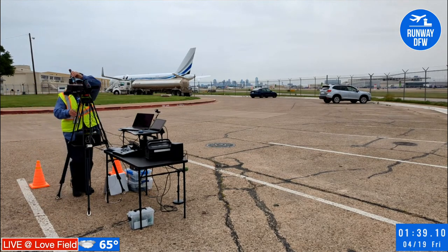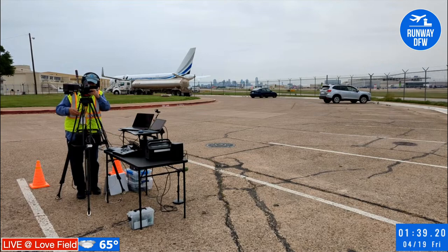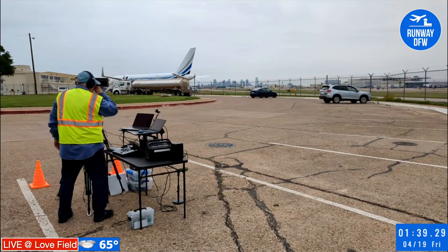Yeah, I don't know about this location. Southwest 362, wind 330 at 11, gust 19 at Barry, runway 31 right, full length, clear for takeoff. Clear for takeoff, Southwest 362. Southwest 4925, left tower wind 330 at 11, gust 19, runway 31 right, clear to land. 31 right, clear to land, Southwest 4925.